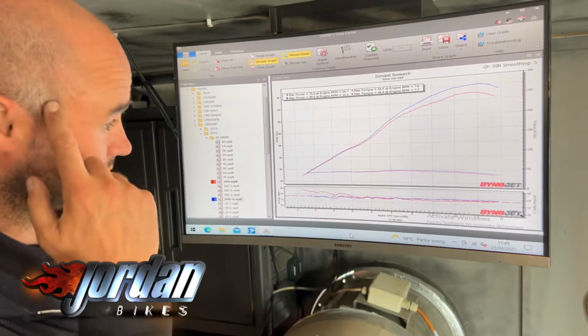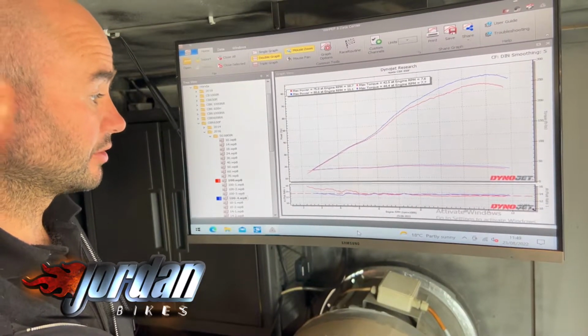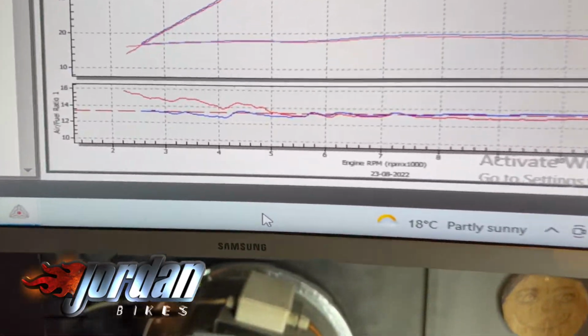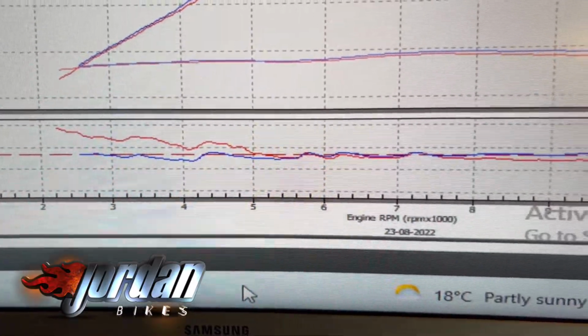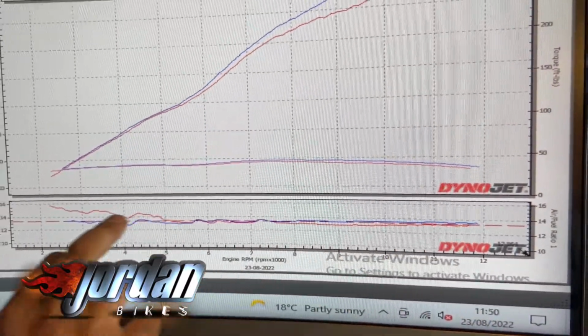And obviously with fitting the full system and things like that, it's just made the fuel really lean. Below about 5,000 revs, it would just be really lean. You can just see it there on the red line. So what we've done is sorted all that out, which is the blue line, the fuel now.